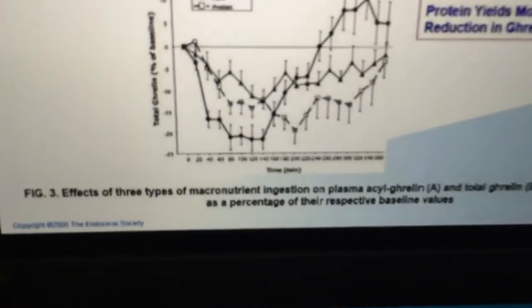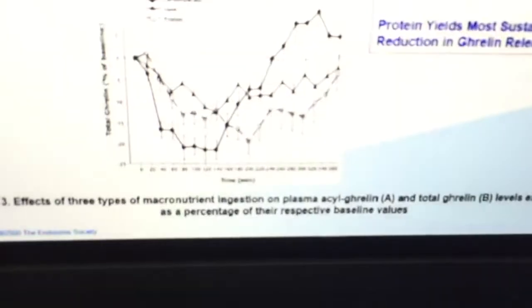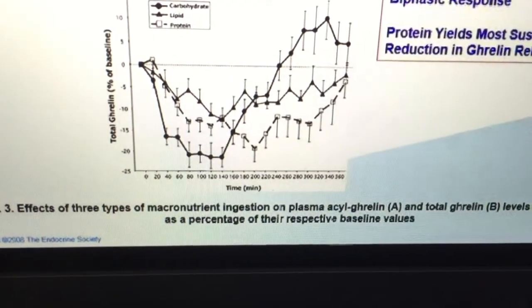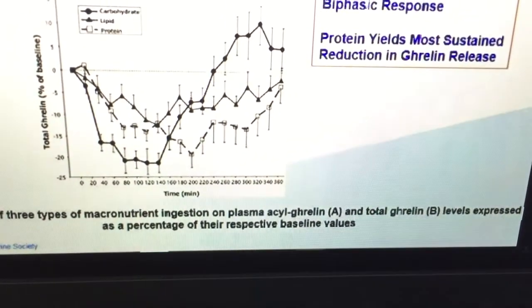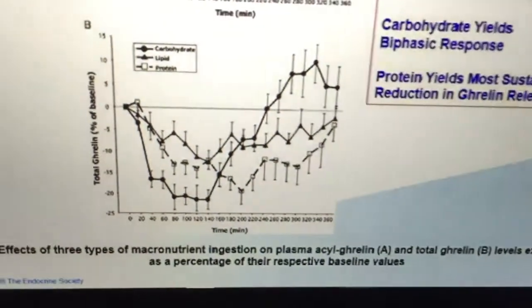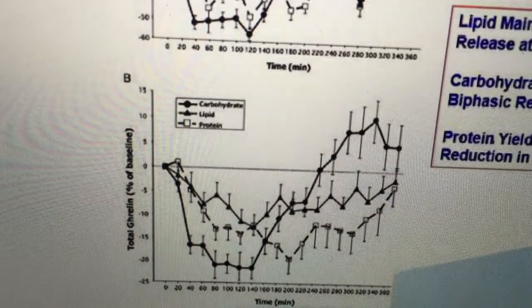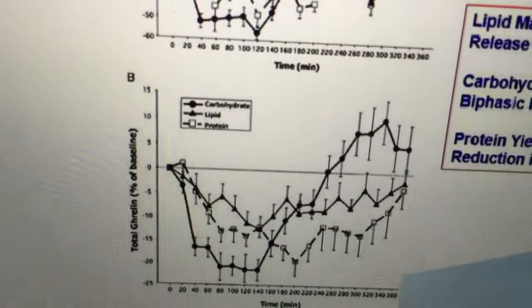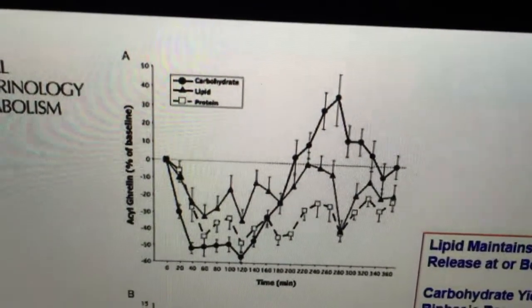And I call this the candy bar effect. When you're hungry and eat a candy bar, everything's fine for a couple of hours, then you're really hungry. So I think that the interplay between protein and carbohydrate satiety, or lack of satiety, is really important to pay attention to in weight reduction diets. And I think the Atkins study showed that quite well.